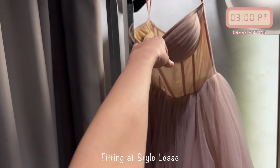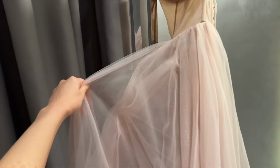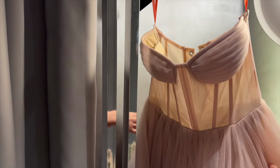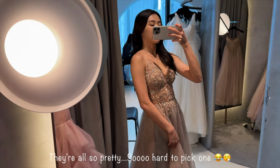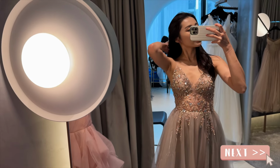Alright. I have to try on some dresses for my shoot and I'm here at Starley's. The theme is more like princessy and pastel. The first one looks like this. Oh my gosh. I love this. Oh my gosh. I feel like this is such a nice wedding dress.